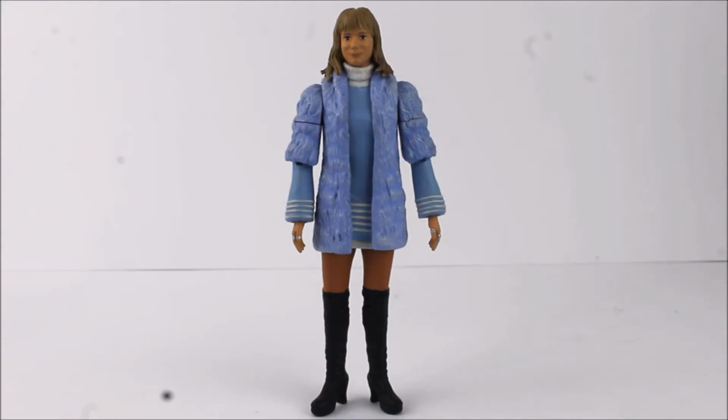The next figure of the set is of course Jo Grant, as portrayed by Katie Manning.